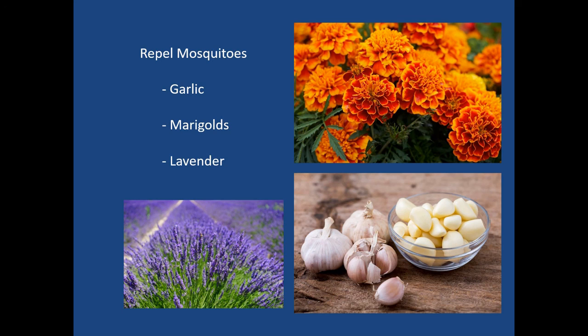Mosquito repellent, you can use garlic juices for that. Marigolds tend to work in that regard too. Lavender oils, maybe even the lavender plants can keep mosquitoes away and at bay. Also, just making sure that you have no standing water around that they can lay their larvae in and reproduce in.